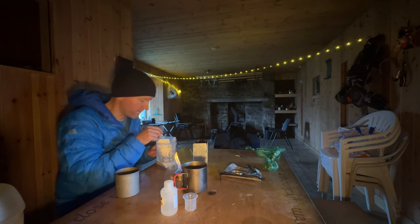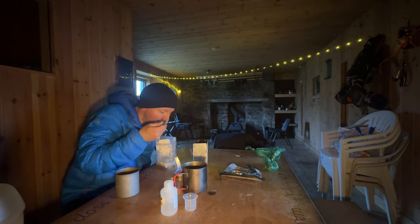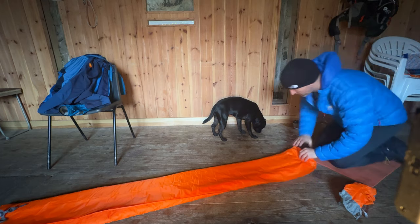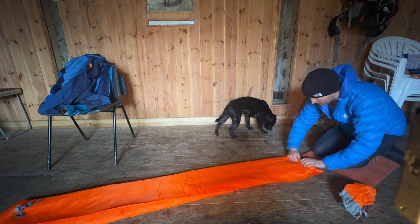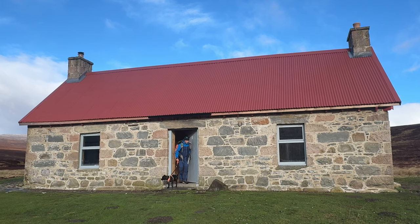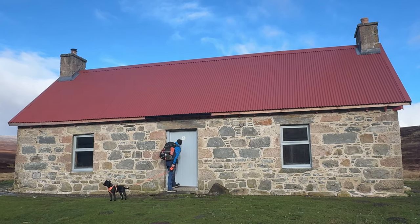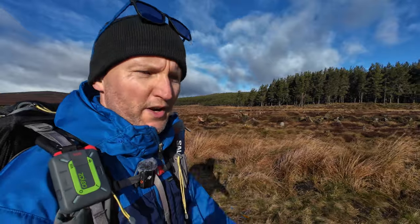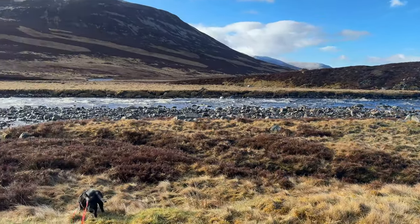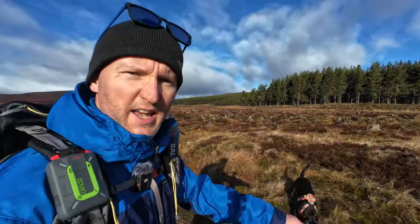Breakfast is served. There were sheep on the other side of the river there. I was just making sure she didn't go after them. She's got quite a strong prey drive, being a terrier. But anyways, yeah, that was a good bothy night.